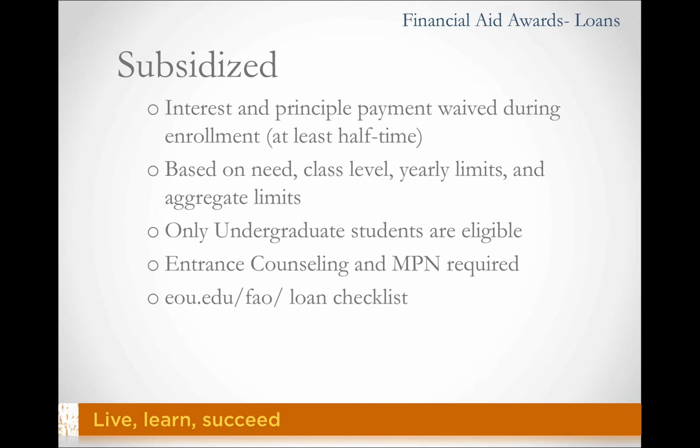Students who borrow subsidized direct loans must complete an entrance counseling and a master promissory note, or MPN. Instructions for completing the MPN and entrance counseling can be found on the financial aid website provided.